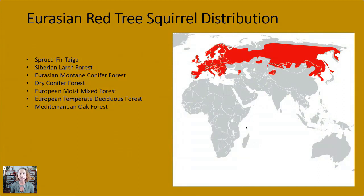Now, I know some of you are watching from Europe. So tell me in the chat box if you live in Europe, where you live, and if you've seen the red tree squirrel. They live in a lot of different habitats. They're very widely dispersed, so they can eat a lot of different foods, but basically different fruits and nuts from various conifer trees and oak trees. They live in all these different habitats.